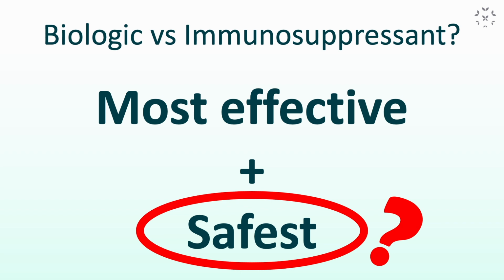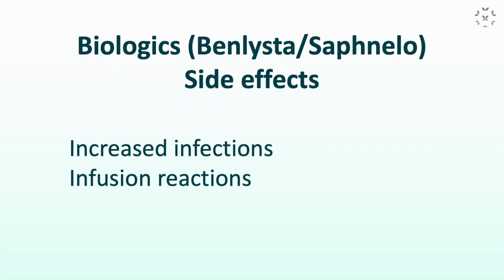So now the other question with comparing biologics and immunosuppressants is which might be the safest. We truly don't know, and that's why I put a question mark on this slide. But I do have a hint in my own mind of what I think may be most safe, because of my 30 years of experience in using all the immunosuppressants in multiple patients over the decades and how they compare to the biologics. For example, when I follow my patients who take Benlysta and Saphnelo, the 2 main potential side effects that I think about are infections and infusion reactions.